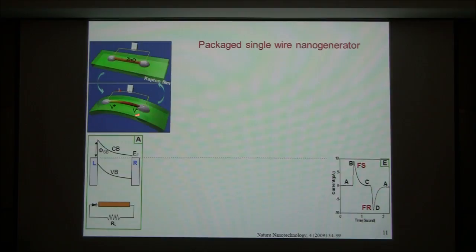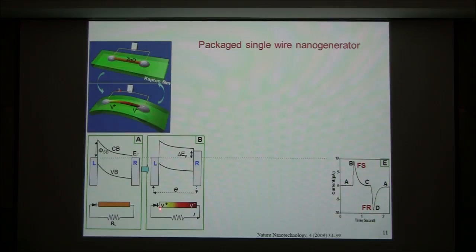Let's say we have some shorting contact here. Now, we need at least at one end to have a shorting contact to rectify the current. In this case, if we have mechanical deformation, the polar charge is created at the two ends of the nanowire, and it's the potential difference. This is the potential difference.